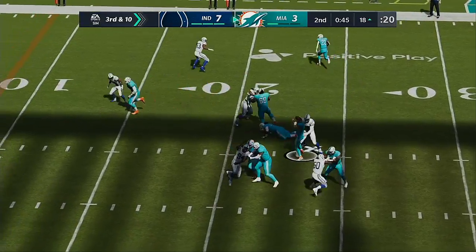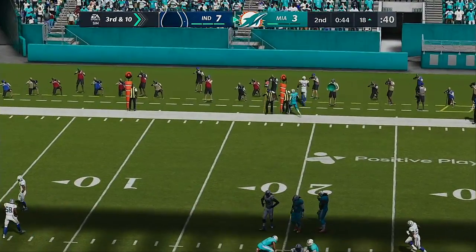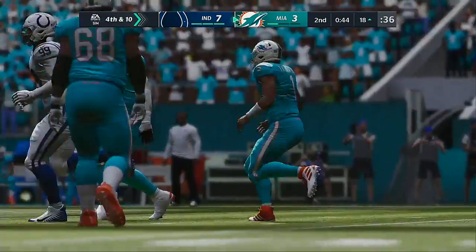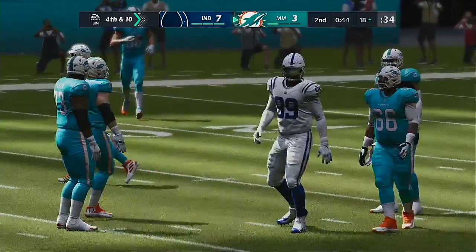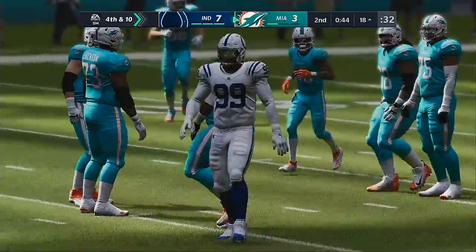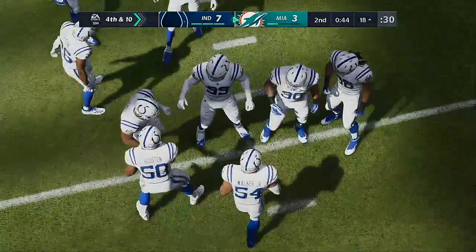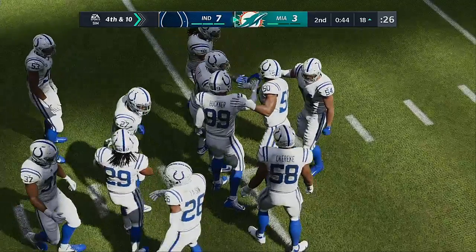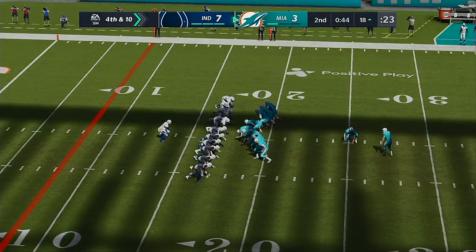And again, it's Tagovailoa. The Colts D sticking to their assignments, and that brings up fourth. Problems on third down so far in this first half. Relatively small sample size, but they're now 0 for 3. And the average in the league, somewhere around 40% on third down for offenses. So what's the answer to this? Either convert them or don't get the third down in the first place. Get your big chunks of yards on first and second down.